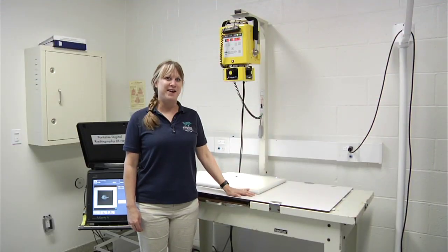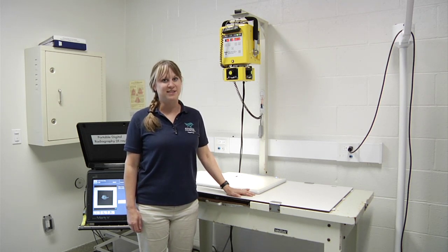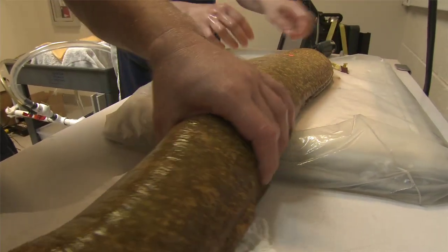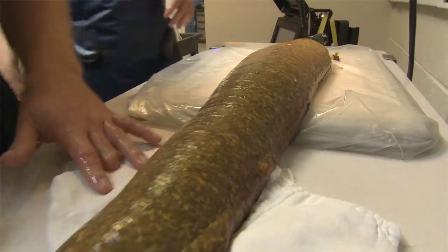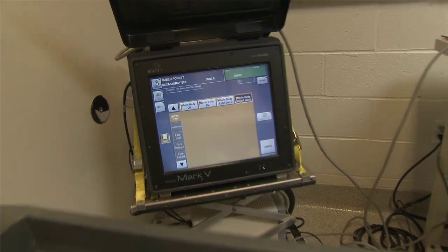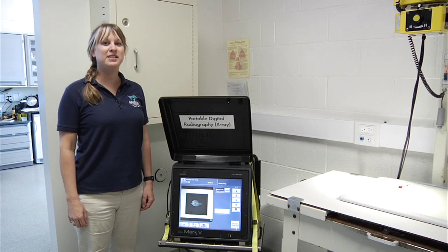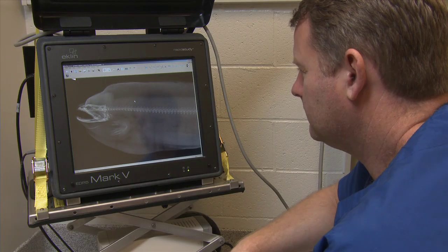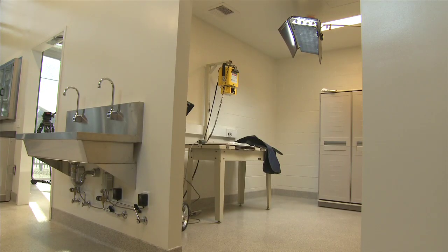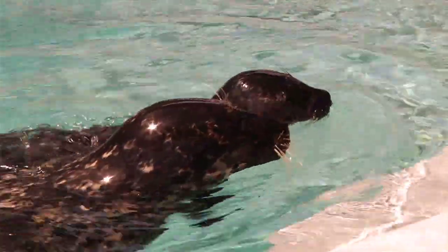This is our X-ray. Unlike the ultrasound that takes pictures of soft tissues and organs, we use this to take pictures of bones. We place the animal on the plate here and we snap the X-ray. We can take pictures of certain body parts or the entire body. After we take the X-ray, it displays on this screen. Dr. Adams uses this and many other tools to help figure out what's wrong with our animals here at the aquarium. This way, we can keep all of our animals healthy.